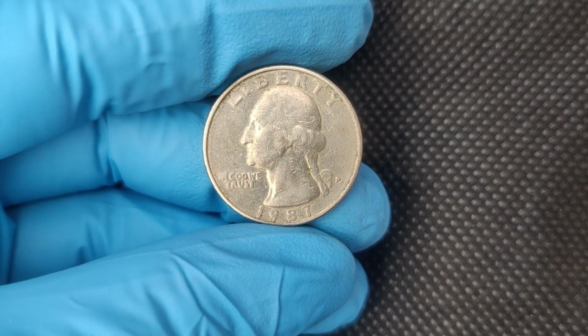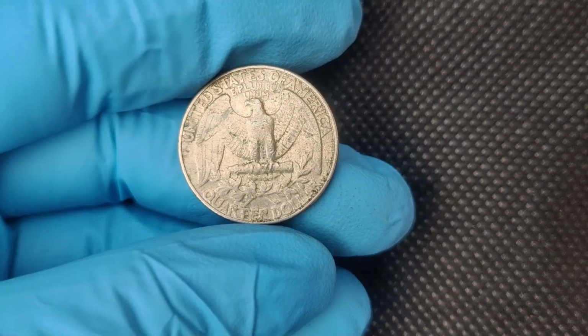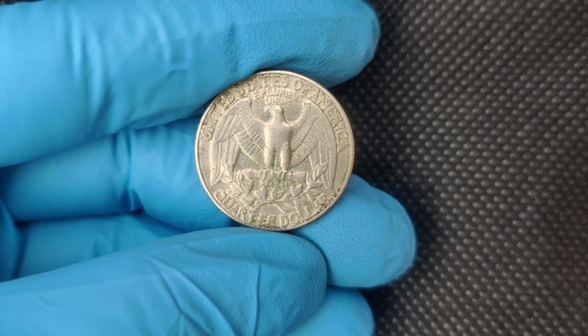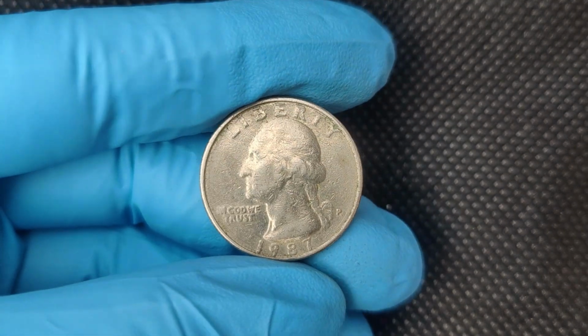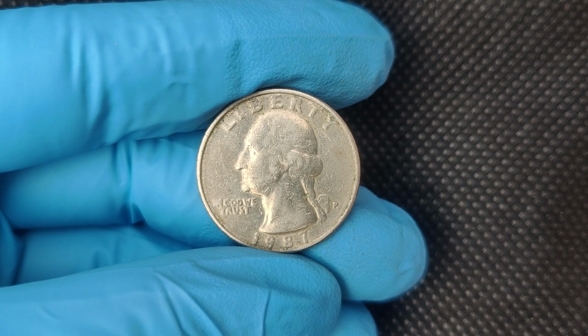So what happened? Well, in some cases, the 1987 P Washington quarter was struck with an overpolished die. This die defect caused the coin's details to be faint, creating a unique and easily recognizable weak strike pattern. This error was extremely rare and only affected a small number of coins. Perhaps only a few dozen were ever produced.